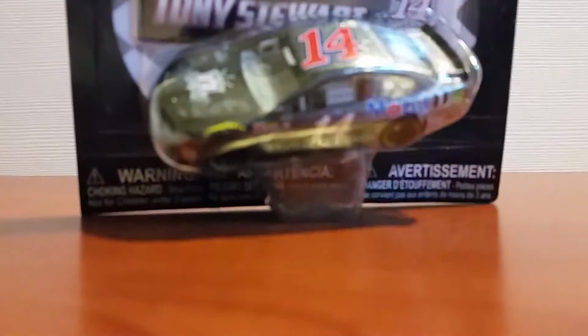It'll be more NASCAR Authentics cars today, and let me tell you, I've been looking high and low for these cars. Haven't been able to find them. Luckily, I was able to finally find them at a local Walmart. And today it'll be a car from Wave 3. So like I said, I've been looking for these for a while, as you can tell. From Wave 3, Tony Stewart's final ride car from 2016 that he raced at Homestead.